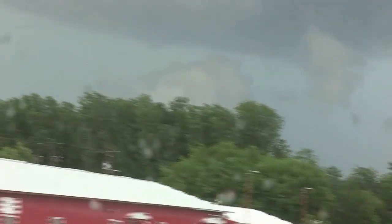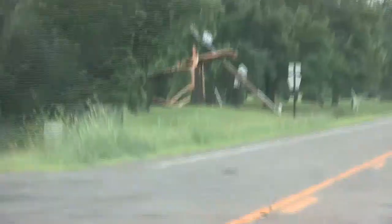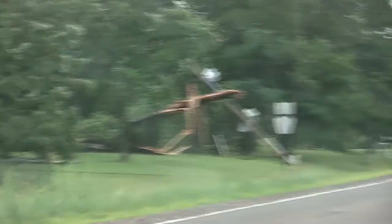There's an interesting cloud formation here. But it doesn't seem to be rotating. So that is definitely probably the inflow to the storm. We got a big tree down by our house here. On top of the... There's no power pole over on that side of the road, is there?